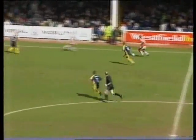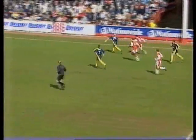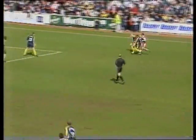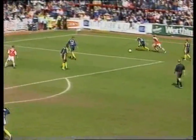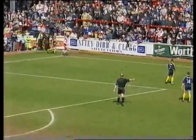Great challenge for Martel to win it. And it's Warne. Warne, who works so tirelessly for the side, even when he's not scoring goals, he's a handful. And he's pinned them right back.